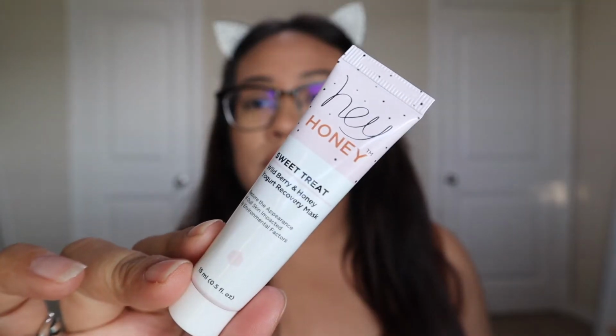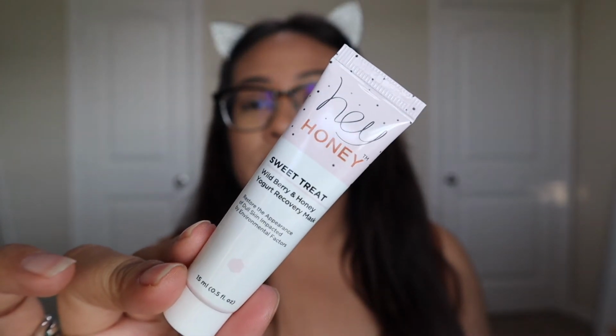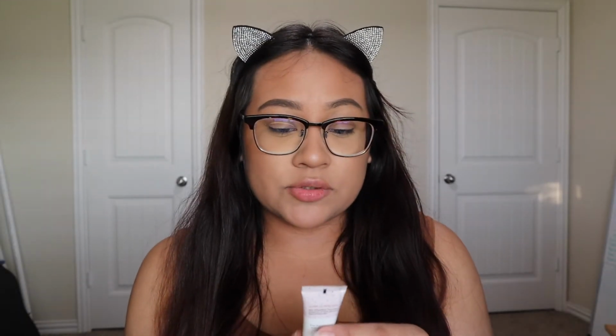The next thing we have here is from Hey Honey. It's a Sweet Treat Wild Berry and Honey Yogurt Recovery Mask. It states that it restores the appearance of dull skin impacted by environmental factors. It does definitely give you just the tiniest whiff of strawberry yogurt. Yeah, it's not that bad of a smell. You know how sometimes they have that really strong strawberry smell? This one's lighter, so I'll definitely enjoy that.